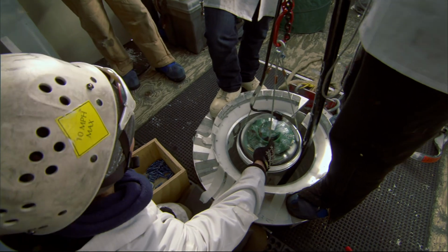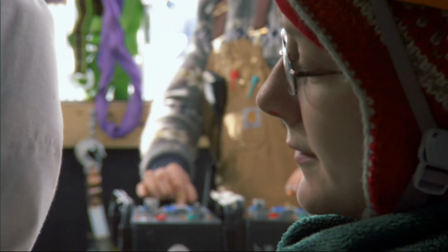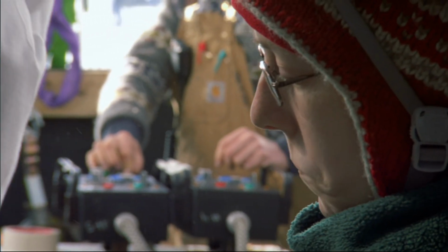So it's like a regular telescope. We're trying to make an image of the universe, but instead of using light, we're using particles. What they learn from mapping the direction of these particles will provide a fascinating insight into the cosmos and the very beginning of time.